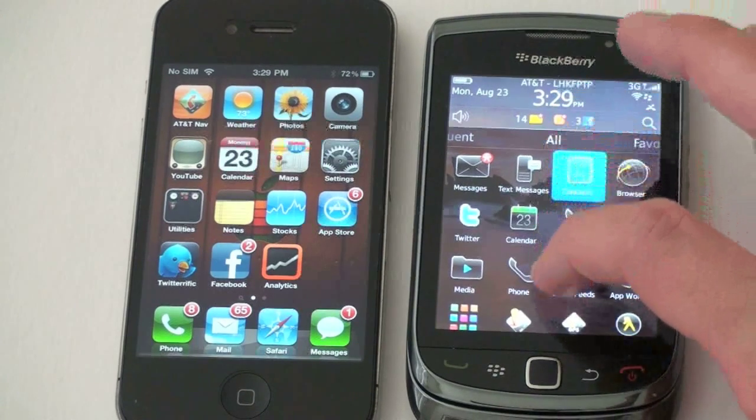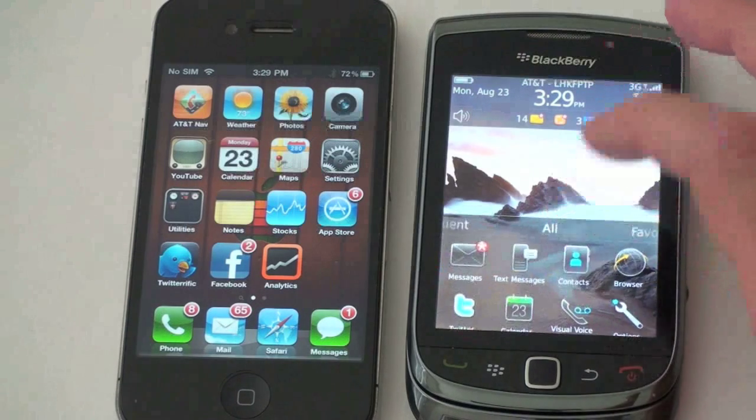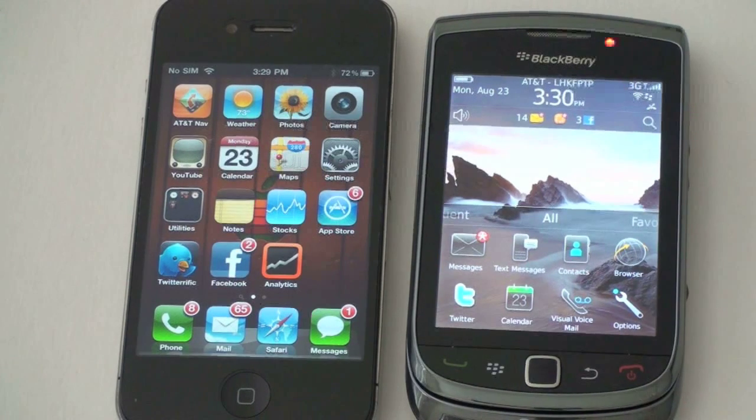So let's talk about the last thing that's important to me on a phone, and that's how long is it going to last me on a full day's charge. I use my phone quite a bit, heavy talking, heavy email, heavy web browsing. And oftentimes with the iPhone, I can generally get through a full day, and I was hoping for the same thing with the Torch. So on the iPhone, after a full day of charge, generally when I plug it in at night, and this is real world usage here, I'm not going to talk about milliamp hours or what Apple or RIM say the phones are going to do. This is how it actually works for me as a general user.